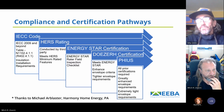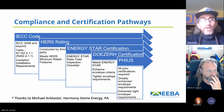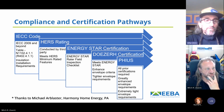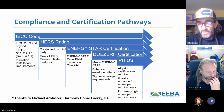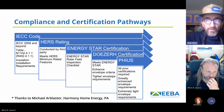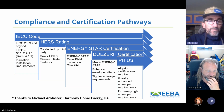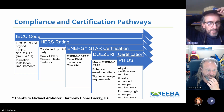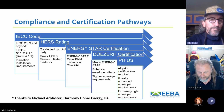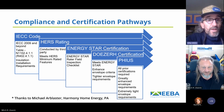Next slide. This just shows kind of a visual that these all build on each other. You know, code home is kind of your basic. You've got to do that to get a C of O and sell the home, and that varies all over the country, and even in some states, home rule states like Colorado where we live, from town to town.